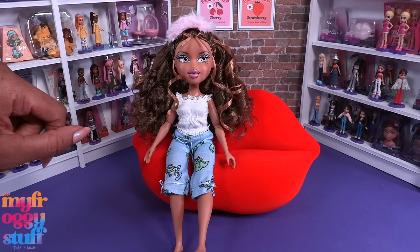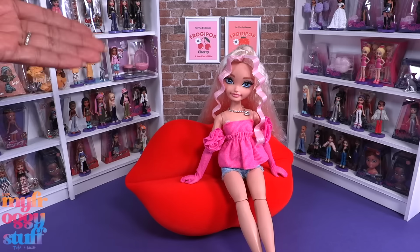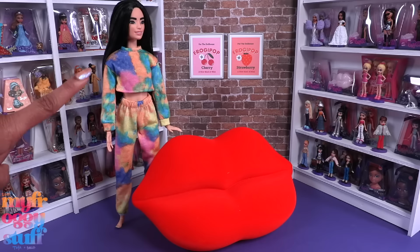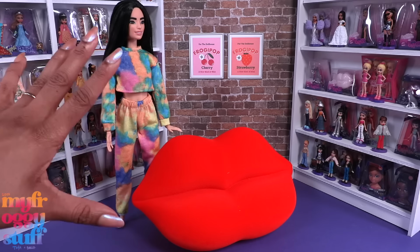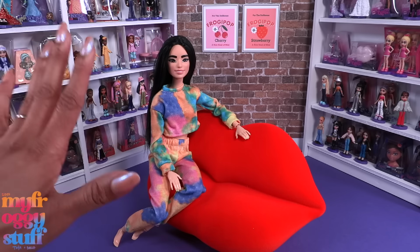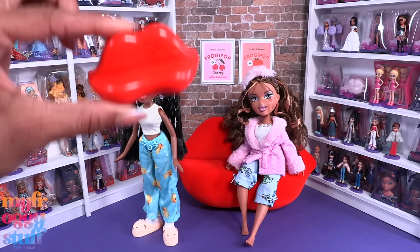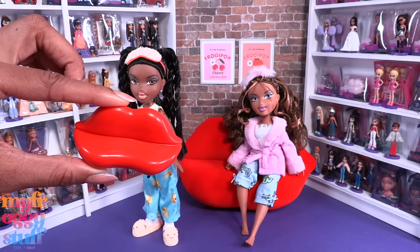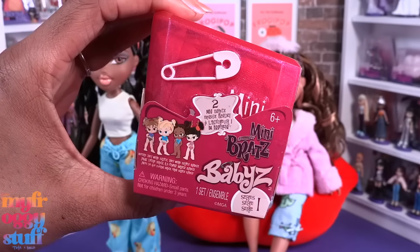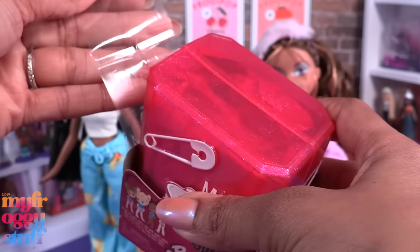Here it is with our Bratz Unicorn Academy hybrid. It works, but we can also use it in a space for dolls like Barbie Dream Besties and even a classic Barbie. Here it is with a Barbie standing next to it so you can see the size. Even though it is a little shallow, I think we could totally use it for some dopamine decor. And it's totally perfect with our Mini Bratz collection. And yes, I finally found the lip couch from Mini Brand's home twins.